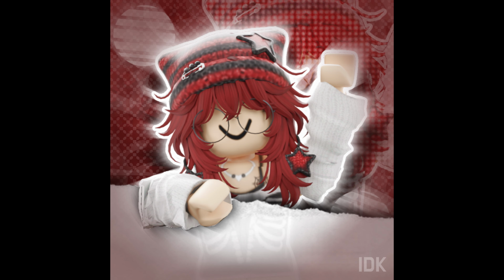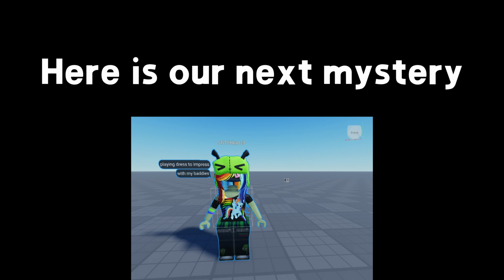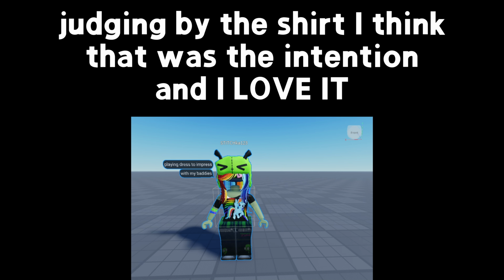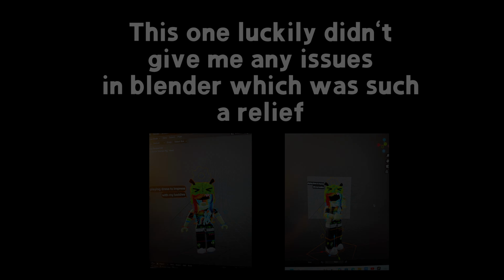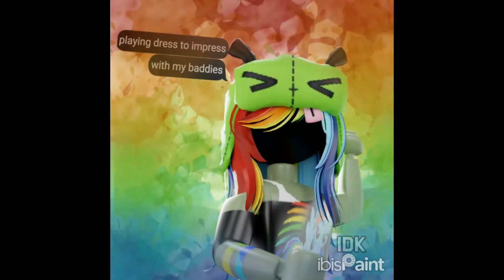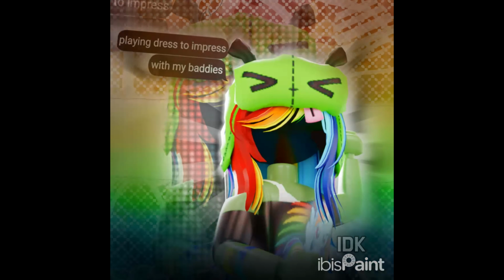Now let's check up on experiment 3. Here is our next mystery. The hair reminds me of Rainbow Dash, but, judging by the shirt, I think that was the intention, and I love it. This one luckily didn't give me any issues in Blender, which was such a relief. For this one, I made the background a rainbow to match the hair and shirt. And also, side note, playing DTI with my baddies is so relatable, especially teaming with them to get those 5 stars. Here's the final result. I think the stars go well for the detail, but now our next volunteer is arriving, so let's see what I came up with next.